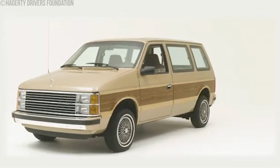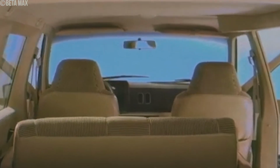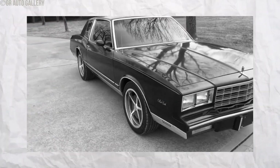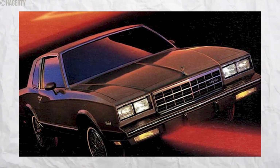Its fuel efficiency was commendable, particularly during an era dominated by gas-guzzling behemoths, making it a sensible choice for families. Number 10. The 1985 Chevrolet Monte Carlo SS. The 1985 Chevrolet Monte Carlo Supersport, or SS, was a significant feature in the sports car era, etching tire marks into the asphalt of that era.